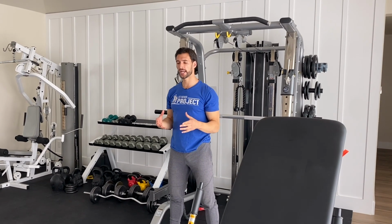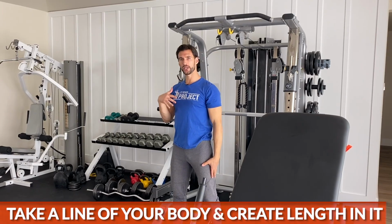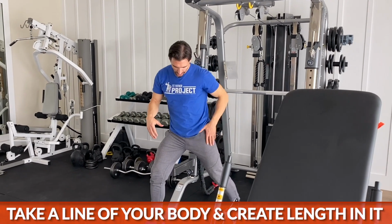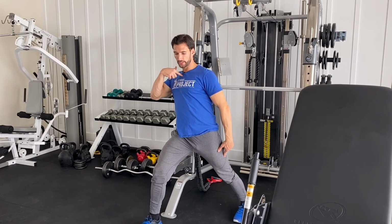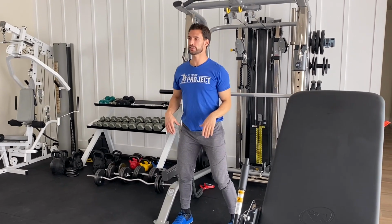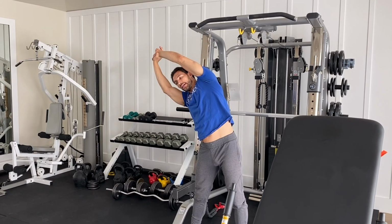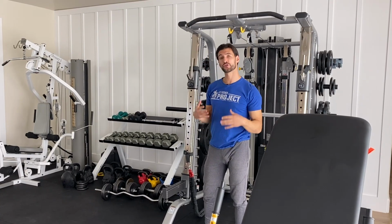And I think before we go on to the next exercise, it's a good teaching point to understand. Anytime you're doing a stretch, the idea is to take a line of your body and create length in it. When we're doing that world's greatest stretch, that first exercise, we're creating this line through here, and we're trying to create maximum length through here, and then we did rotation, which is creating maximum length through this line. Same thing with the crescent stretch, right? Philosophically, we're basically just trying to create a line in length through a plane of the body.